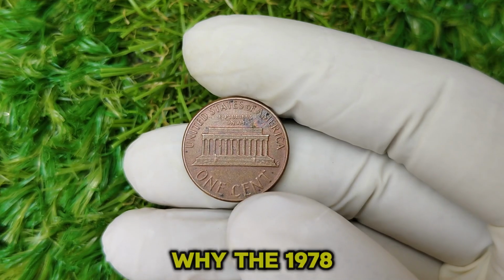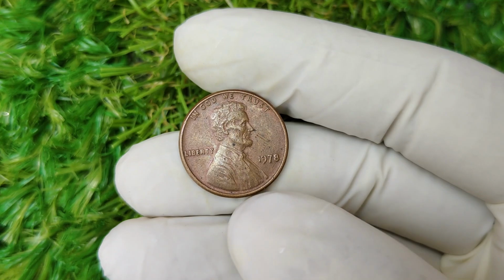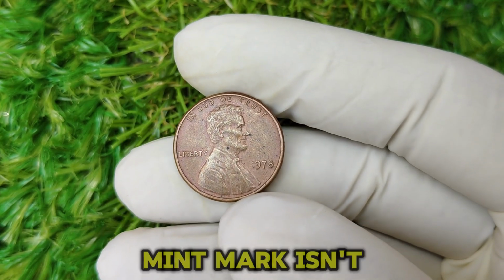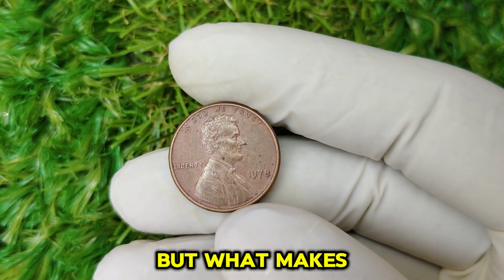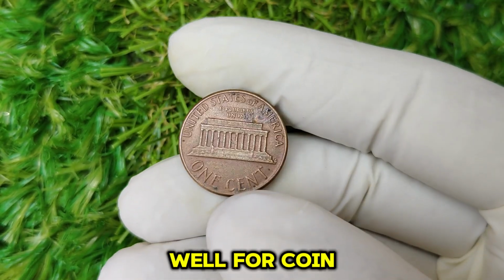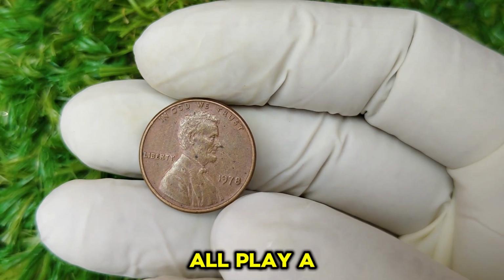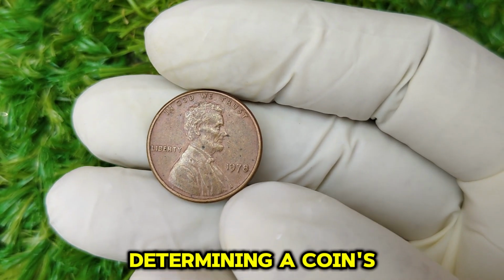Chapter 1: Why the 1978 no mint mark penny is still special. Alright, so we know that having no mint mark isn't a mistake, but what makes the 1978 Lincoln penny valuable? Well, for coin collectors, rarity, condition, and historical significance all play a big role in determining a coin's worth.